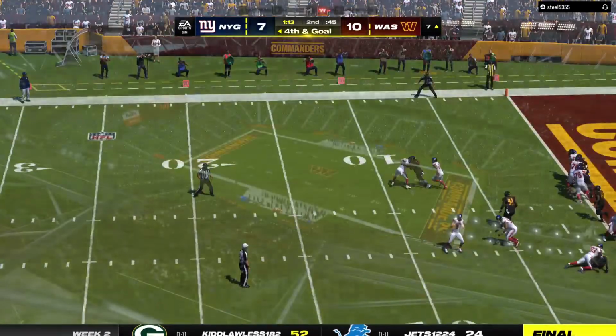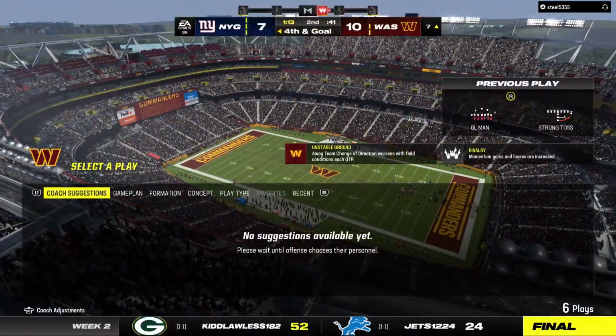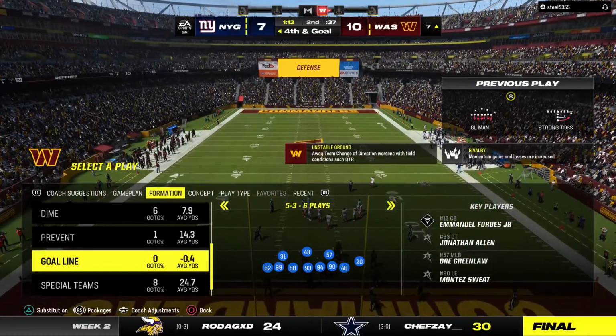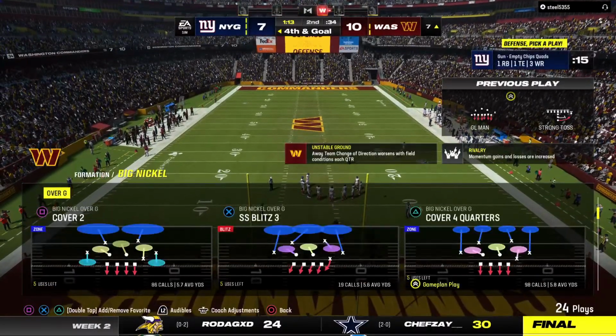Well, we have a change of plans now is what we have because I think they were looking at the play sheet, trying to dial something up to go for it on 4th down. But after that loss, that goes right out the window. Now you have to kick the field goal and hope to come back down the next time and score.